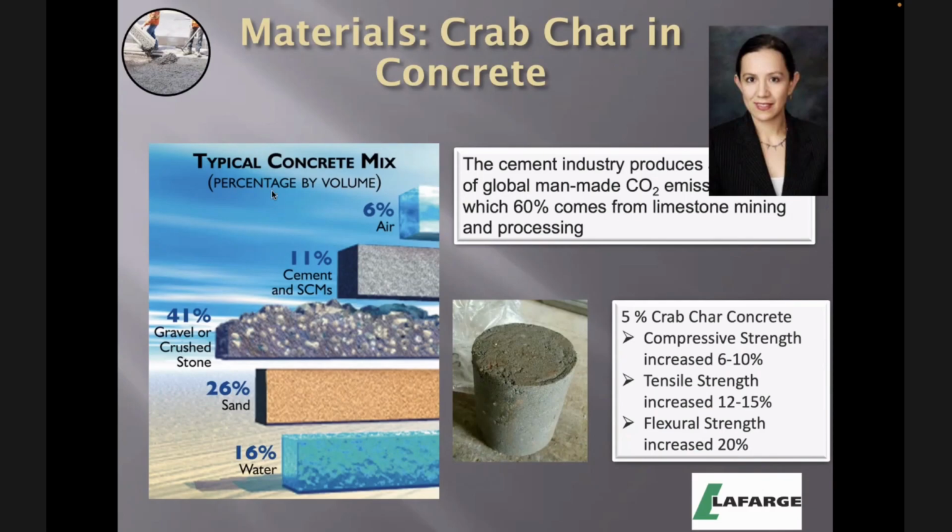And so this is another industry where the government has asked the scientists to look at reducing this 11% with additives that are not mined lime. So we provided some crab char to Geomara, who looked at incorporating it into some concrete plugs, and then we did some testing. So what we did was we took this 11%, we replaced 5% of it with crab char, and then we looked at the compressive strength, the tensile strength, and the flexural strength to see if there was an impact. And we saw actually an increase. Usually it was around 6%, although we had some that were a little bit higher, an increase in compressive strength, tensile strength, and flexural strength for replacing just 5% of that 11% with crab char.